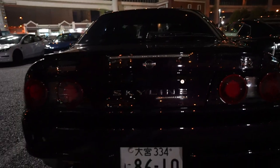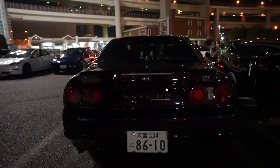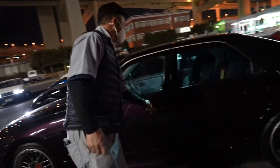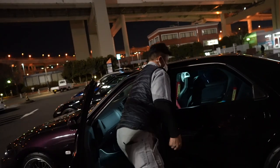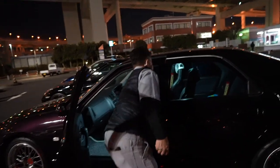Man, this is nice, you guys. I can't believe it, we're here in Japan, and look at this, just GTR heaven. There's the owner. Nice, thank you. Take a picture. So cool. Very nice.